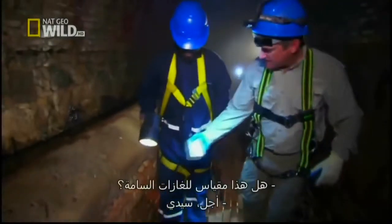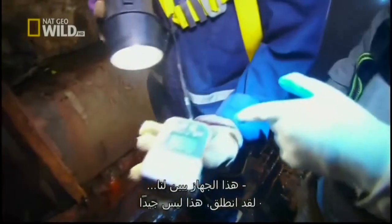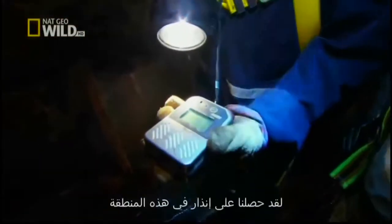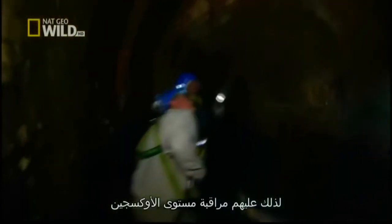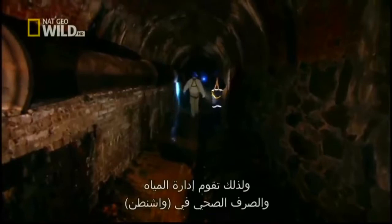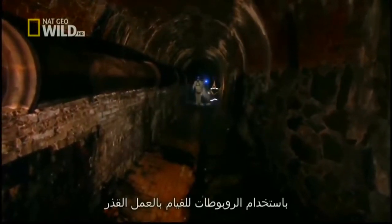This is a poisonous gas detector? Yes, sir. This here will measure, and as you can see, it's going off. That's not good. We're getting a little bit of an alarm here. The fumes can push out breathable air, so they have to monitor oxygen levels. So long story short, this is a dangerous place down here. Absolutely. And that's why the DC Water Authority uses robots to do their dirty work.